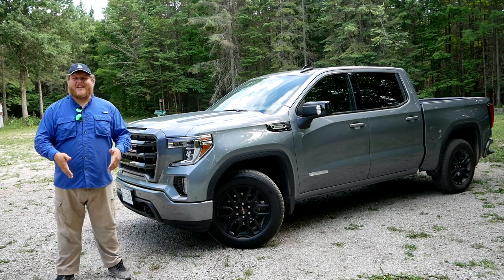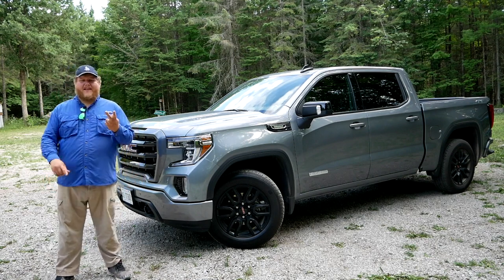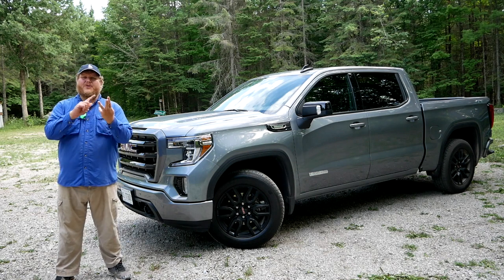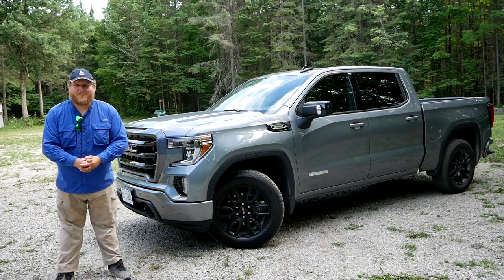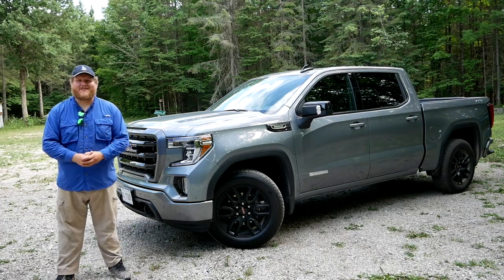So in this video, we're gonna load this thing up with payload, we're gonna load it up with the trailer, we're gonna do a 0-60 run while it's loaded, and then we're gonna take it off-road to see how it performs in all of those tests. What are we waiting for? Let's get to it.